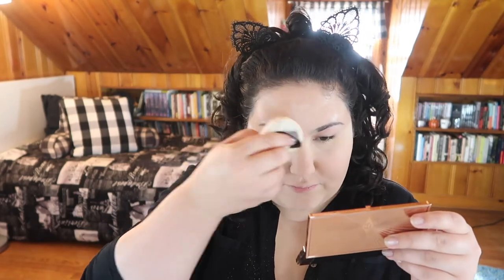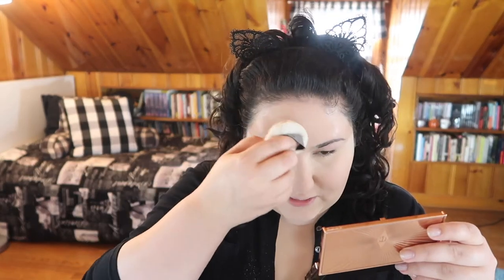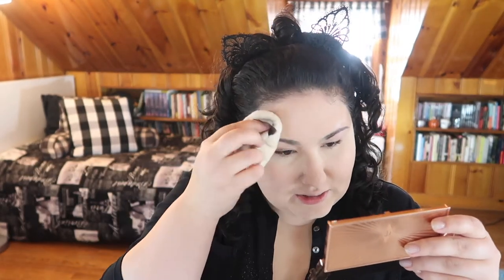I like to set the sides of my nose so I don't really have to pull this and then just do that. And then I set just right here in between my eyebrows. So just take a little bit. And I'm not trying to bake these areas. I'm literally just trying to do a light setting as opposed to actually baking under my eyes. Oh, and look, see? Immediately messy.